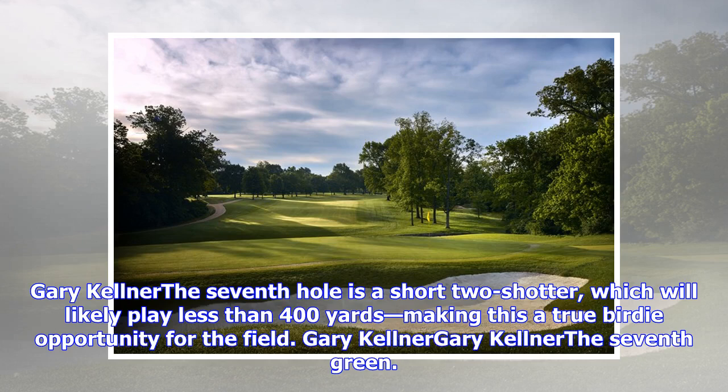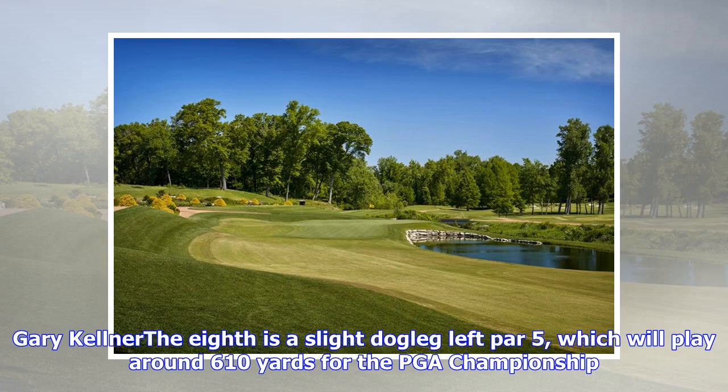The seventh hole is a short 2-shotter, which will likely play less than 400 yards, making this a true birdie opportunity for the field. The seventh green. The eighth is a slight dogleg left par 5, which will play around 610 yards for the PGA Championship.